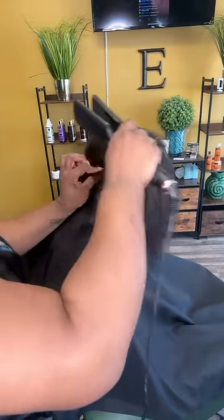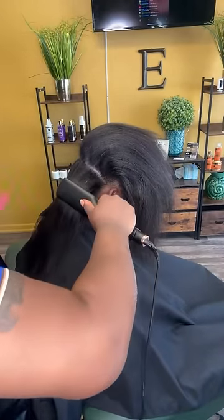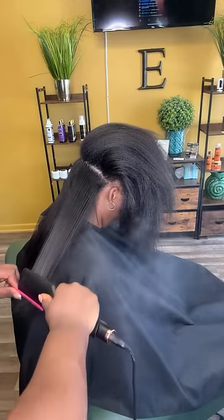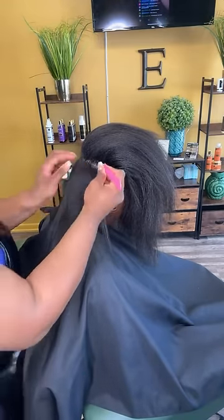You guys see how nice and shiny this hair is? And I did not put any frizz control on her hair. I haven't put any goddess polish on her hair. This is all from Elite Hair Care Shampoo, Conditioner, and then of course the leave-in conditioner and the heat protectant spray.